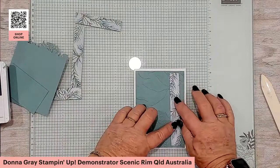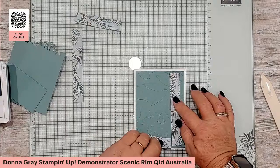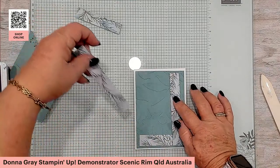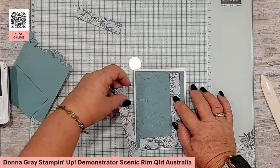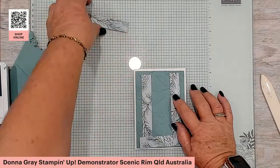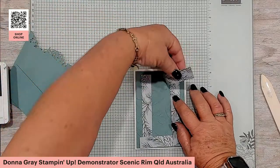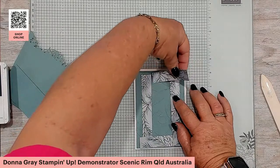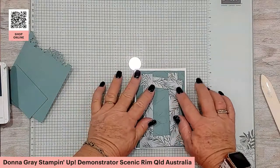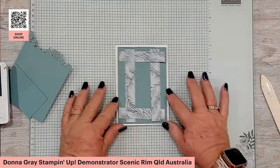I'm then going to use these strips of paper, and all I'm going to do is a weave pattern with my strips of paper like that. And then, of course, I'm going to go in under there like that and over the top there. Okay. Can you see that weave pattern that we have created there?